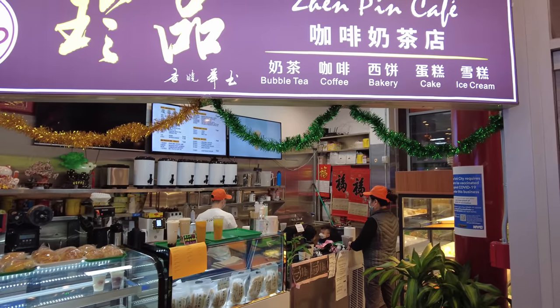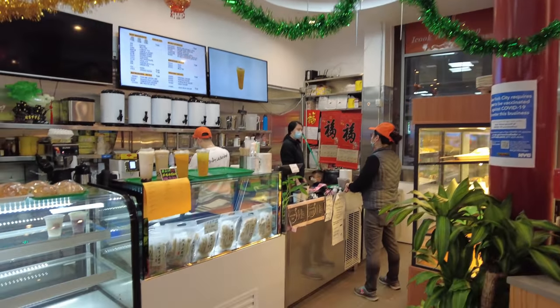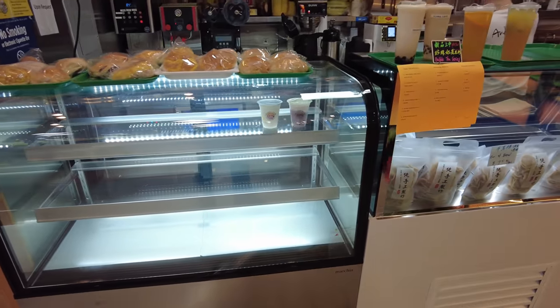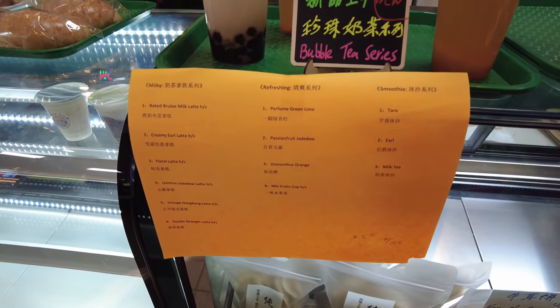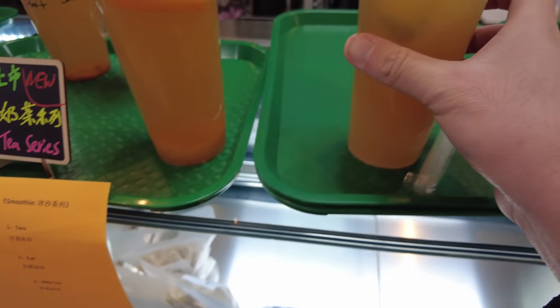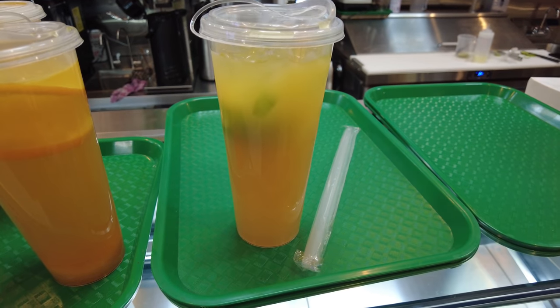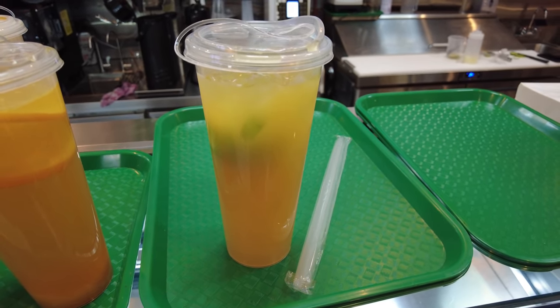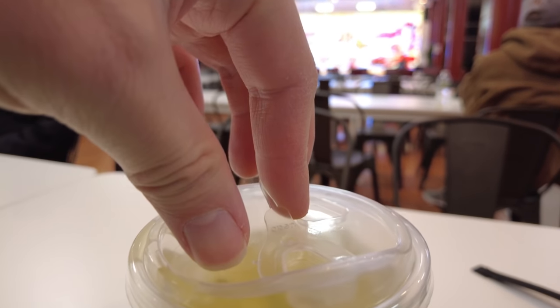The Zhen Pin Cafe, bubble tea, coffee, bakery, cakes. They just launched their bubble teas last week. As you can see, there's the different flavors. And I got the perfume green lime right here. He cut up the fresh lime for me. I saw him making it. It looks good. Looks like in order to open it, I gotta pull on this thing.